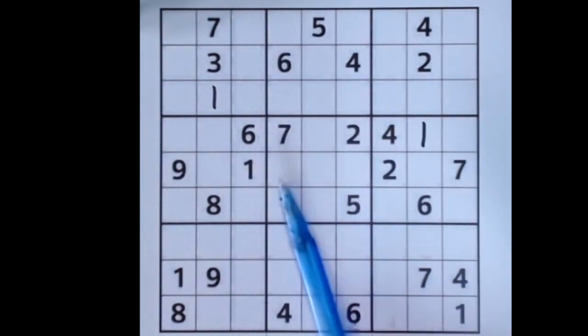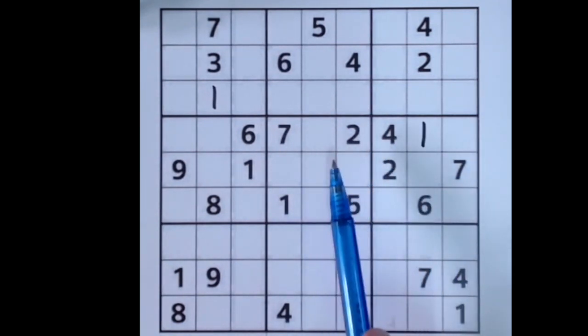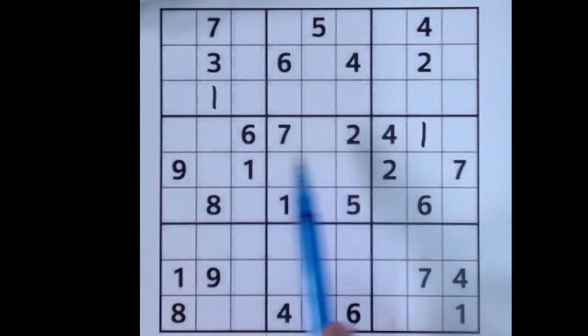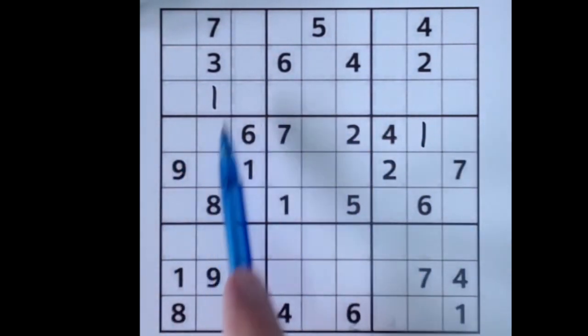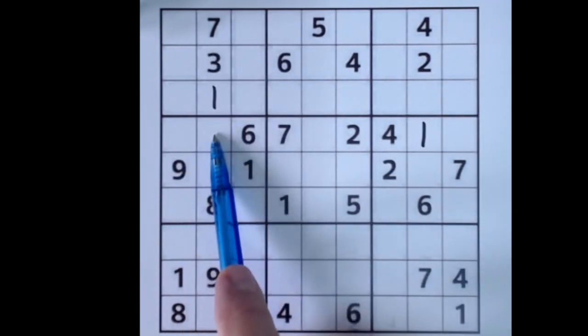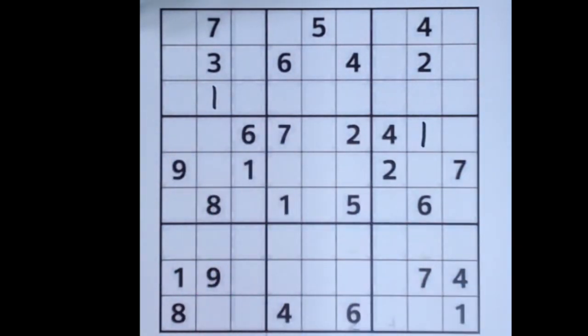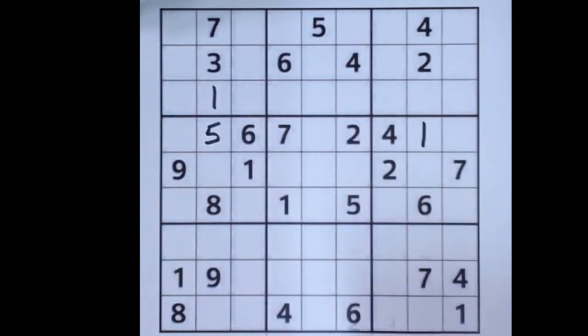Okay, so numbers missing from this row are, we have 1, 2, we don't have 3, we have 4, so 3 is missing, 3, 5, 8 and 9. So the missing numbers along here are 3, 5, 8 and 9, but look, 3, 8 and 9 all block this square. 3 blocks it from here, 8 blocks it from here, and 9 because it's in this segment. So that has to be the 4th number, which is 5. So we can fill that in now.